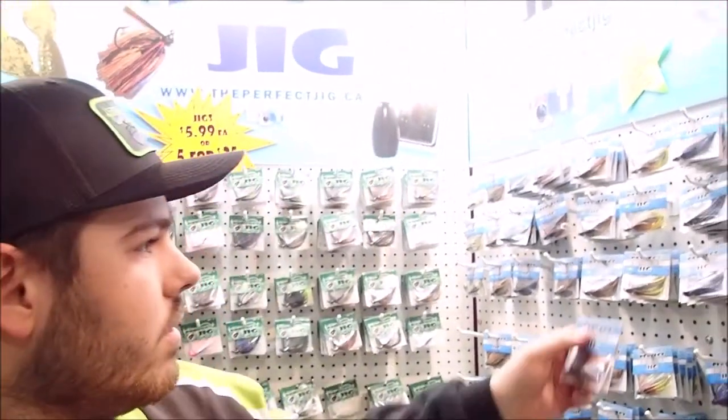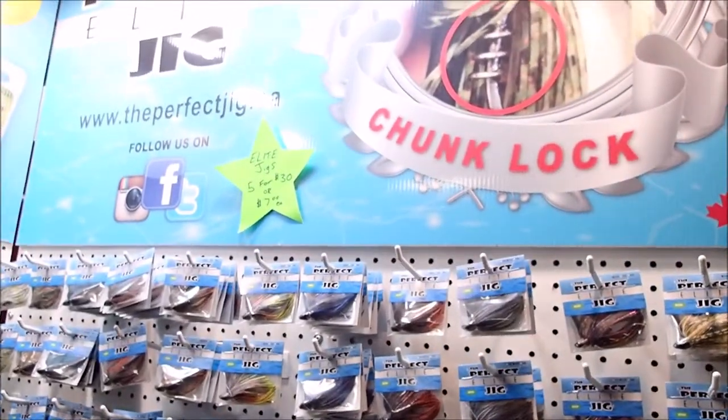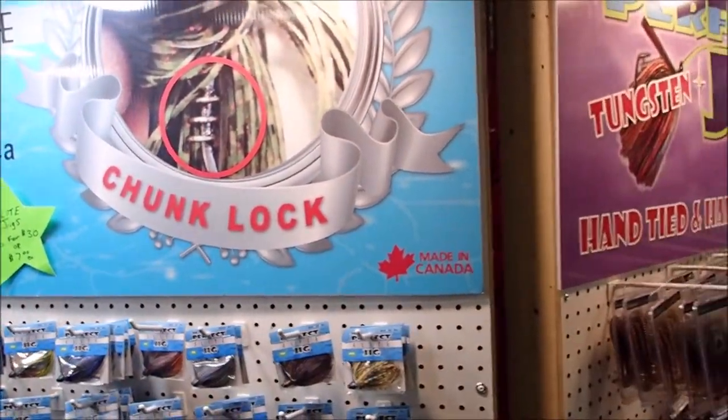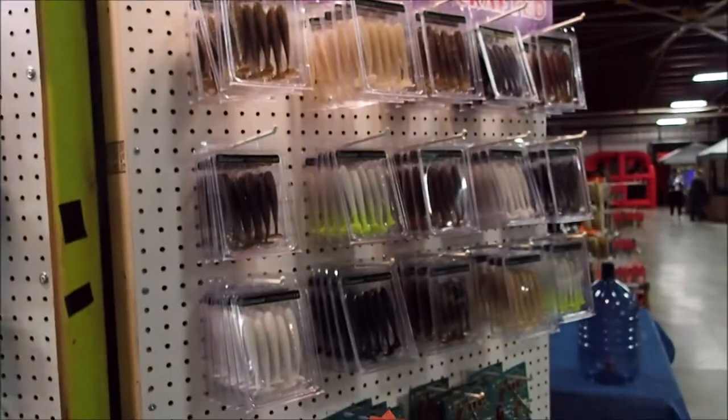Right on. So you have a special here at the show today. Yep. $5 for $30 for the Elite jigs, and then plastics and regular jigs are all $5 for $25. That's pretty cool.